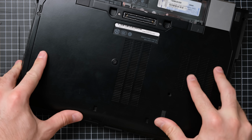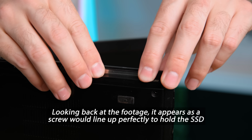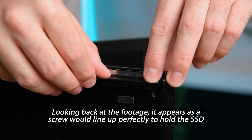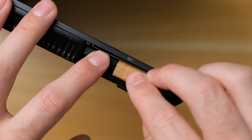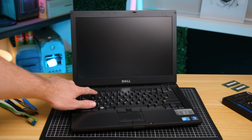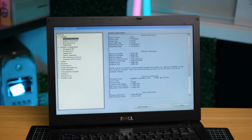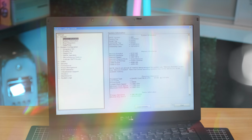And there we have it, a really simple laptop to work on. And for storage, I'll simply slot in a cheap SSD directly into the SATA slot. And to hold it in place, I used a bit of cardboard. And now for the moment of truth. Does it work with the new RAM? Thankfully, it does still turn on. With all the RAM and SSD detected, let's install an operating system.